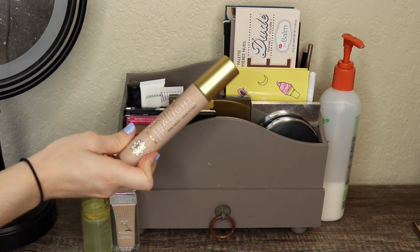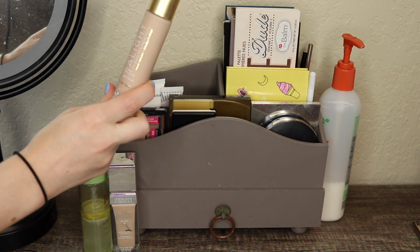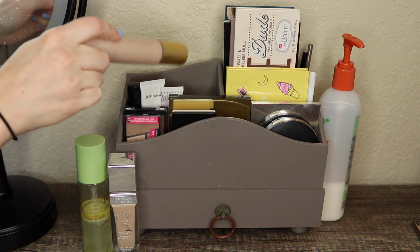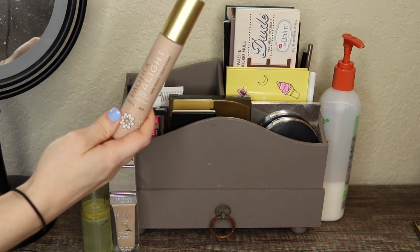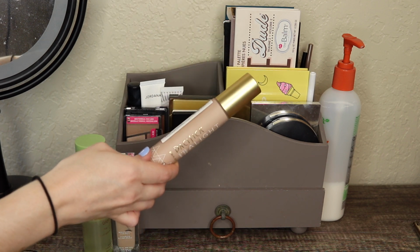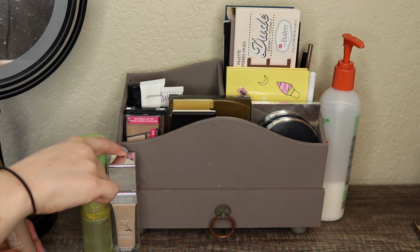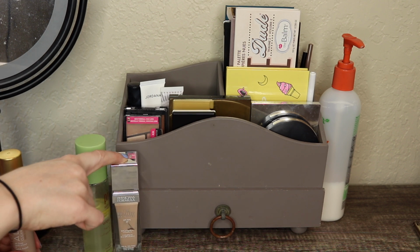This I'm going to take out. This is the Pacifica A Light Clean Foundation. I just did a full review and demo and wear test on this, and that was why I wanted it in here this month, so that I could really test it out a lot. Now that I've done that video, I'm ready to take a little bit of a break from it and put it back into my makeup drawers, mostly since I really want to just focus on my Physicians Formula Foundation for right now.